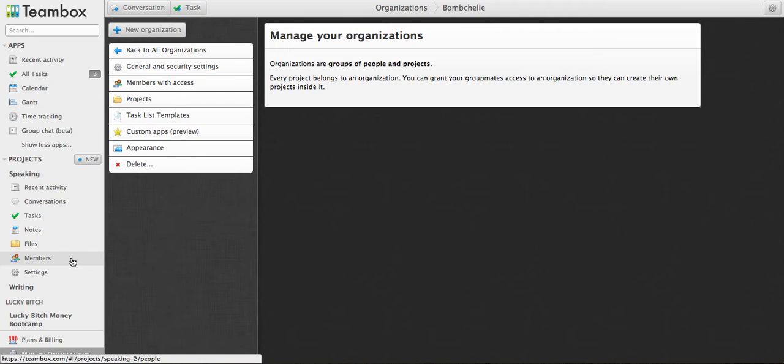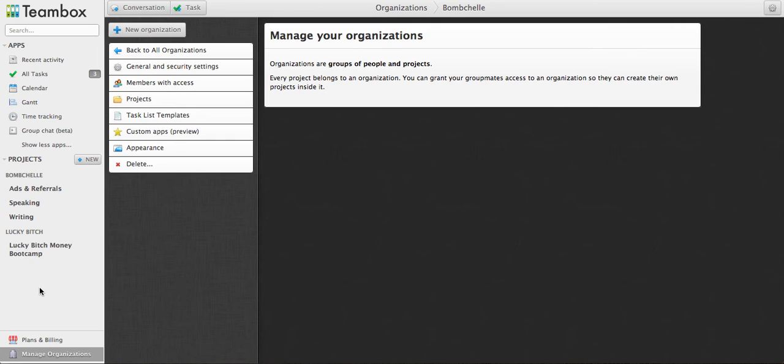But when I think of projects, for example, in a lot of other project management tools, instead of having a project for Bombshell and then a list for ads and referrals and speaking and writing, you just end up having a project for each of these to separate them out and to keep these things from overlapping. And then there's no really easy way to see at a glance what work you're doing on your business versus what work you're doing for clients. So I really like that there's that extra level of organization.